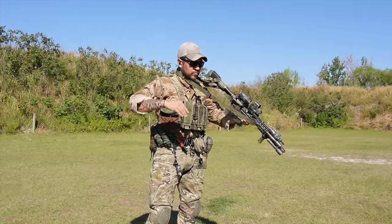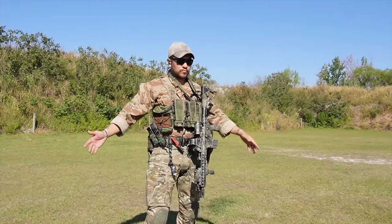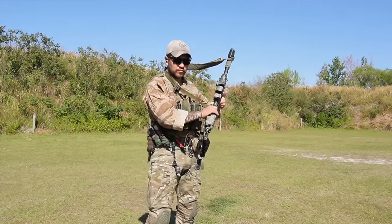The other thing is, whenever I'm getting ready to fight, I will slightly loosen that sling a little bit and swim in and out of my sling, and that allows me to maneuver the rifle a lot more.